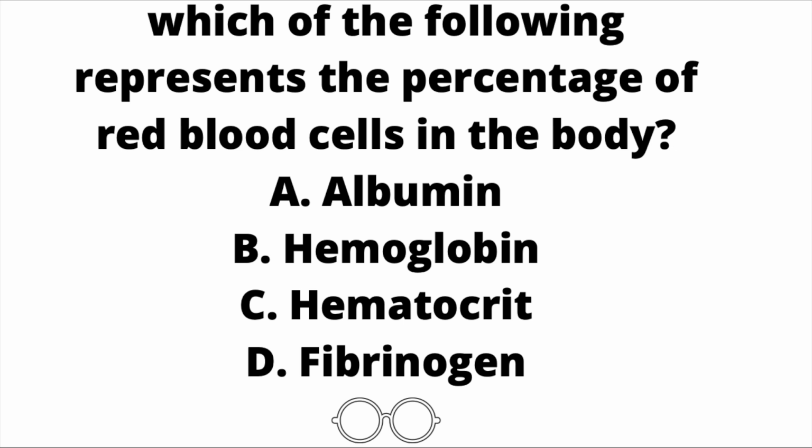Question number 5. Which of the following represents the percentage of red blood cells in the body? A, albumin, B, hemoglobin, C, hematocrit, or D, fibrinogen?